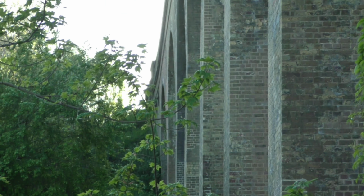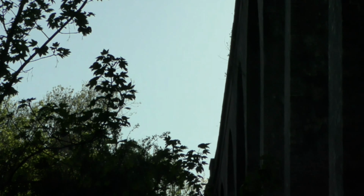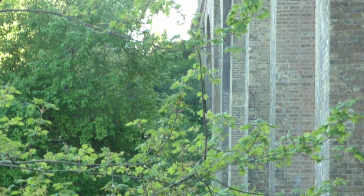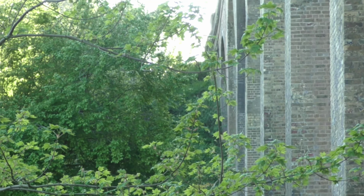And them columns holding it up, they are massive. And I'm not sure, sometimes they fill them with stone, but I think because these ones are quite thin for the size of the bridge, I reckon they would be solid brick all the way up. I'm not 100% on that, but I reckon these are all solid brick, these columns. So as you can see, there is 10 arches going along now.